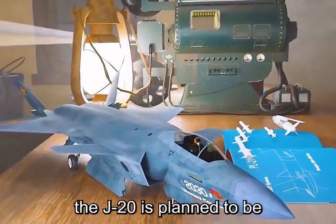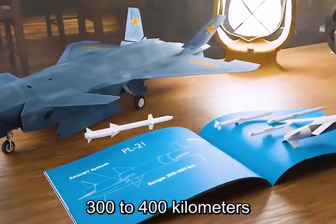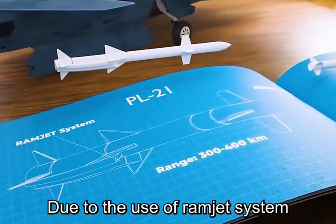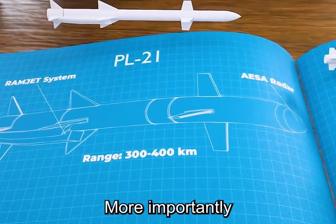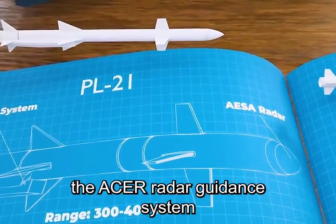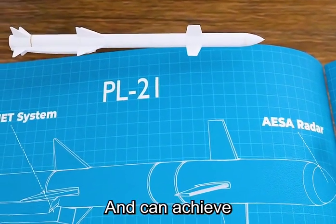First, the J-20 is planned to be equipped with PL-21 missiles. It has a range of 300 to 400 kilometers. Due to the use of a ramjet system, speeds are expected to reach supersonic speeds. More importantly, the missile is equipped with an AESA radar guidance system, making it highly resistant to electronic countermeasures, and can achieve high kill probability.